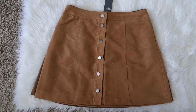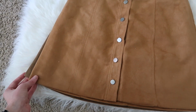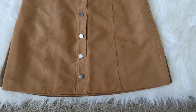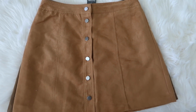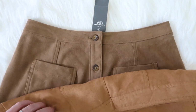And then to compare them size-wise, they're basically identical in the waist. This Abercrombie one comes out a teeny bit more on one side, but I wouldn't even think that's super noticeable when you had it on. They look like they're the same length. I felt like the H&M one fit a little shorter. I'm not sure why, because they look pretty identical. And then at the waist, they're the exact same. So this is a small from Abercrombie, and then this is a 6 from H&M.